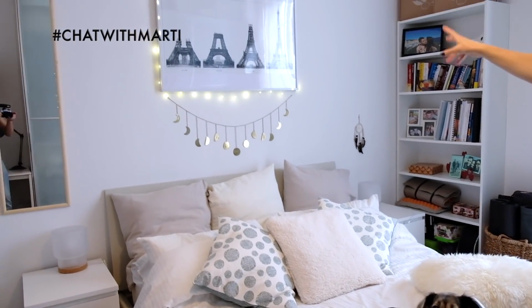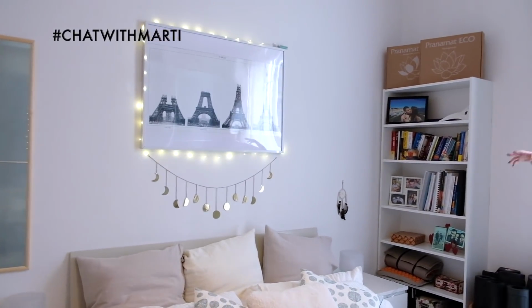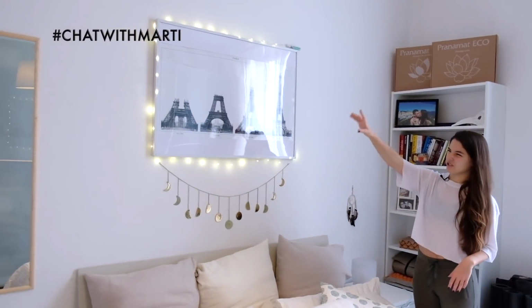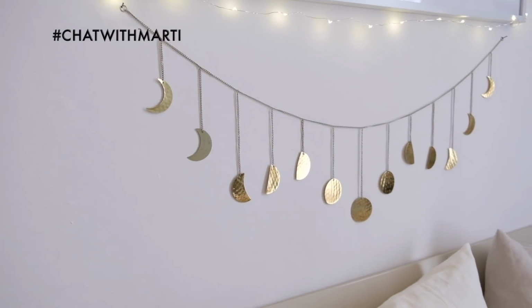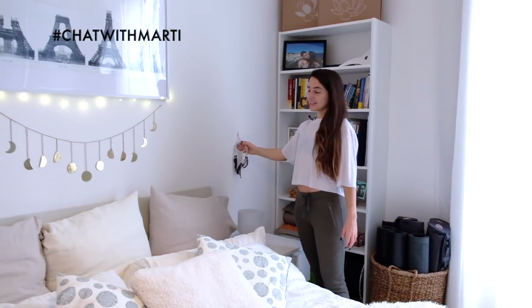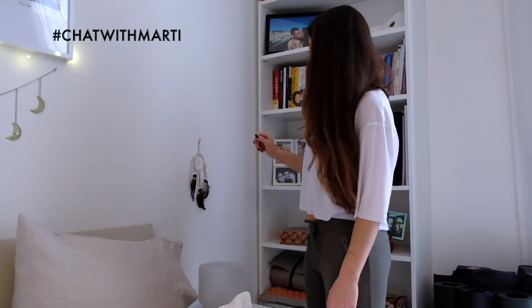And we have Paris. That is really old. I bought it when I was living in Paris. And I bought it there, and then I never found a frame for it. So for now we found this one, but I would like to change it with something more long, like the shape of Paris. Then we have this beautiful moon face here, a dream catcher that I bought in LA. It's handmade. I really liked it.